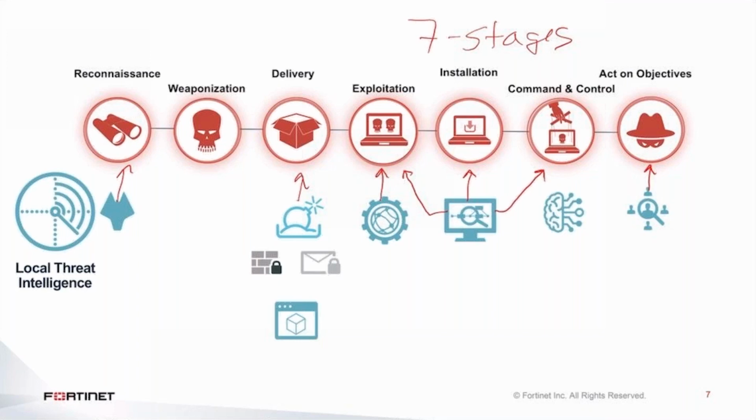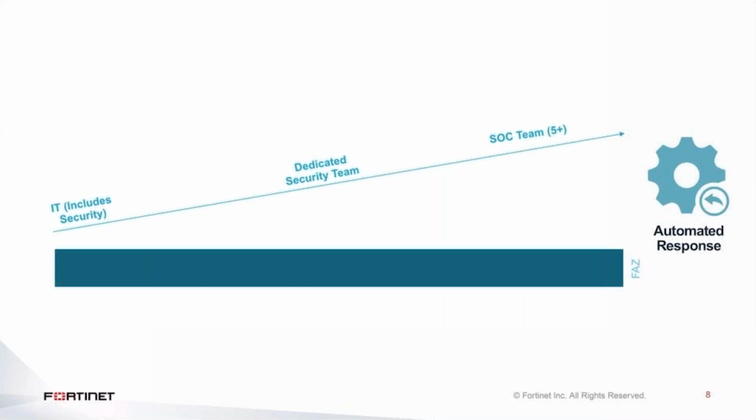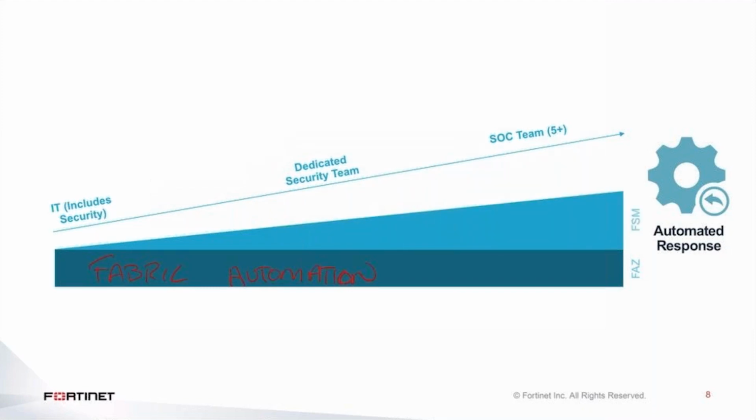Now, I did mention detection, so it's also important that we have a fast response. And so we provide multiple tools that help organizations automate that response function, starting with our foundational FortiAnalyzer, which provides powerful fabric analytics, as well as high-value automation across your Fortinet components. Now, many of you might also have heterogeneous security infrastructures, and that's where FortiSIEM can be layered on top to provide multi-vendor visibility and control. And for those of you that have well-defined security processes, you can add in FortiSOAR for full security orchestration, automation, and response.